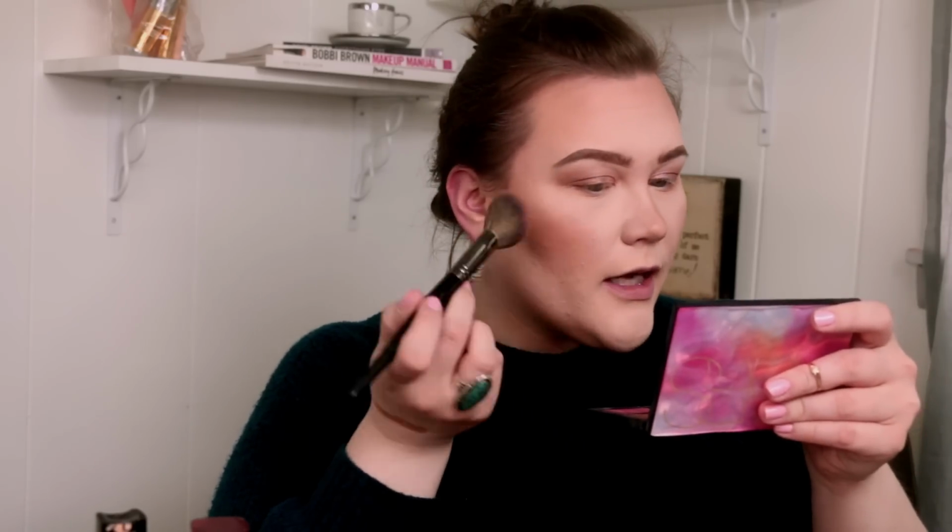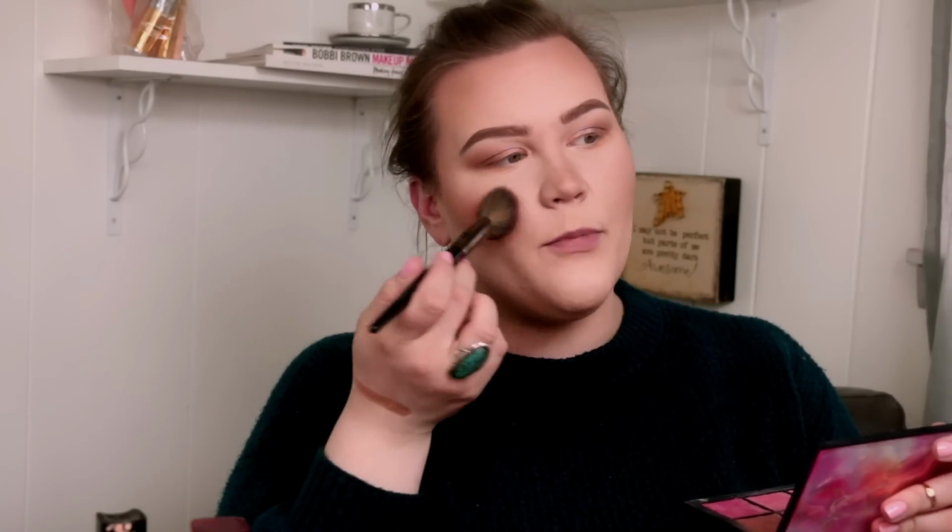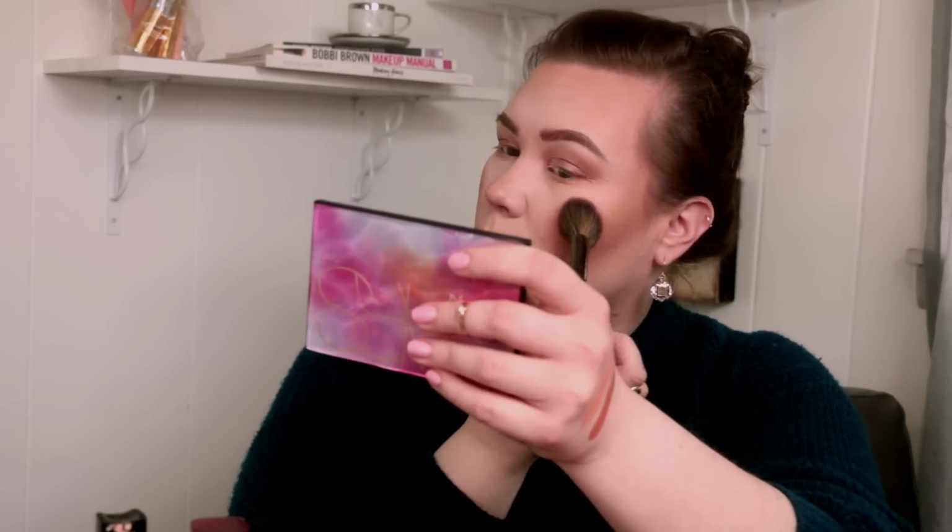So for blush, I'm going to be using the Morphe E4. This is an amazing blush brush. I love it so much. And like I said, I'm going to go in with the shade Charming right here. I'm going to go very, very light because this stuff is super intense. So I'm just going to kind of tap. Oh yeah, literally one tap. Boom. So good. So I'm just going to tap it off. Boom, boom, boom. Hit the cheeks a little. Such a beautiful shade.